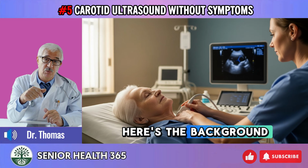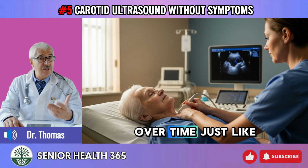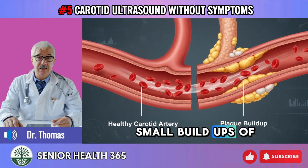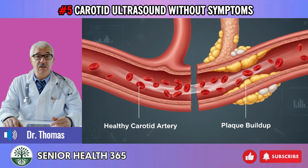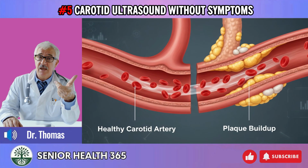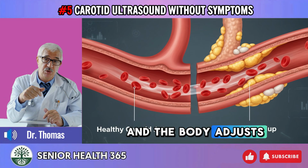Here's the background. Your carotid arteries are the main highways that carry blood to your brain. Over time, just like other vessels in your body, they may collect a bit of plaque, small buildups of cholesterol or calcium. That's a normal part of aging. In most cases, it's not dangerous. Many people live long, healthy lives with some degree of narrowing, and the body adjusts.